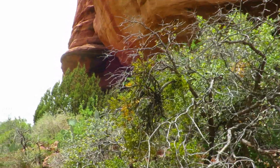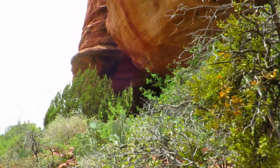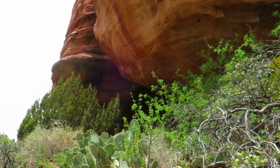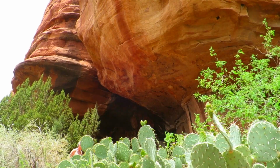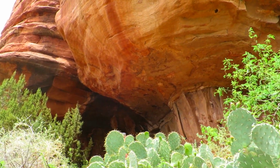I am headed up to a sacred pictograph site. Now, pictographs are different from petroglyphs because petroglyphs are chiseled into the rock, and pictographs are actually painted onto the rock. This pictograph site, like many, is sacred, so I probably won't do a lot of talking. Oh my gosh, look at this overhang. Oh, wow.